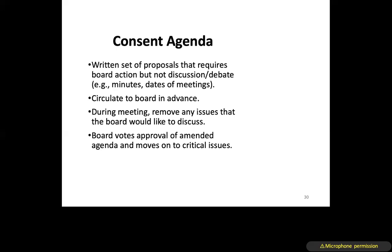And again, you can remove any items on the consent agenda that you need to discuss, and you can vote to amend the agenda and move on to critical issues. And you'll get more information in that white paper, but I think this just gives you a high level.